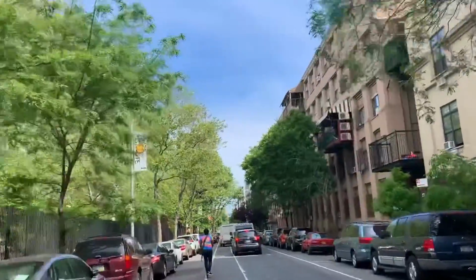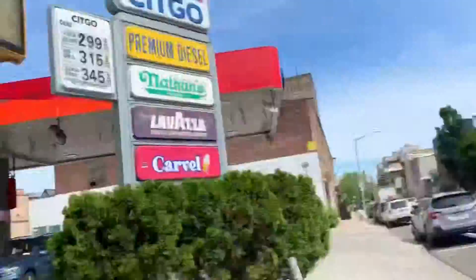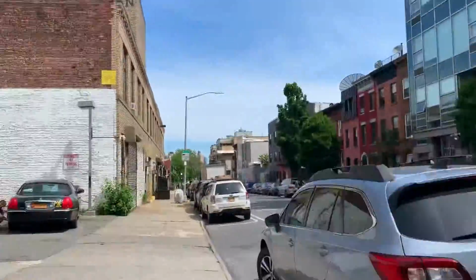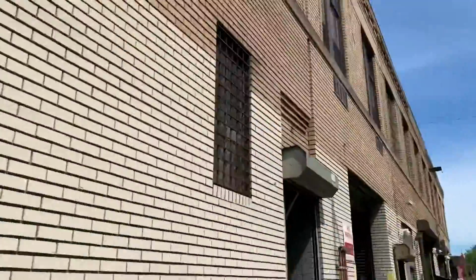On my way to see 180 Classon. Here we are. We get all the benefits of Myrtle Avenue, which is awesome. Next to this gas station. Let's go look and find a place to walk. It's the dairy building, 180 Classon.